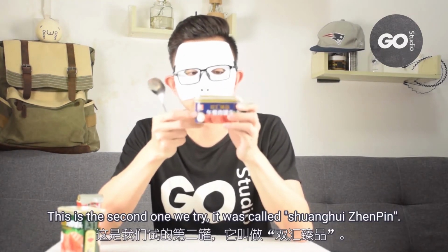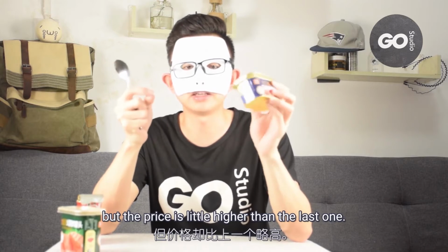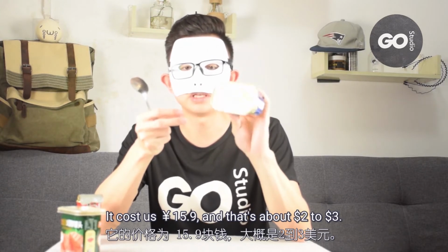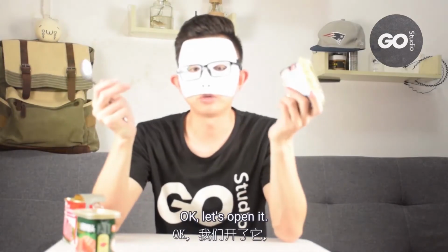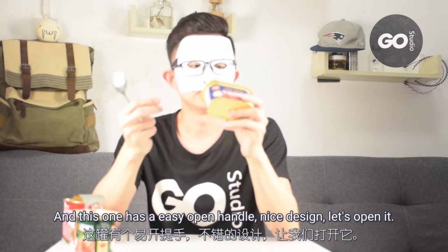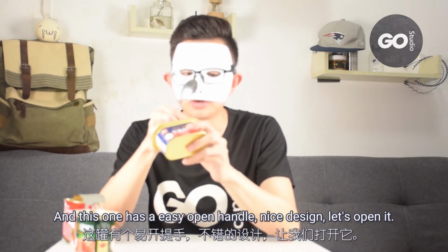This is the second one we tried. This was called ShuangHui Zhang. It has a smaller size than the last one, but the price is a little higher. It cost us 15.9 RMB, and that's about $2 to $3 US. And this one seems to have a different package from the last one. Okay, let's open it. Okay, remove the cover. And this one has an easy open handle. Nice design. Let's open it.